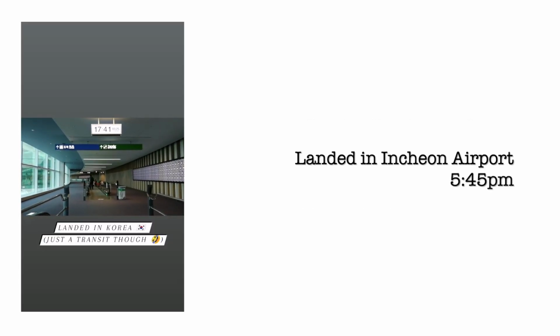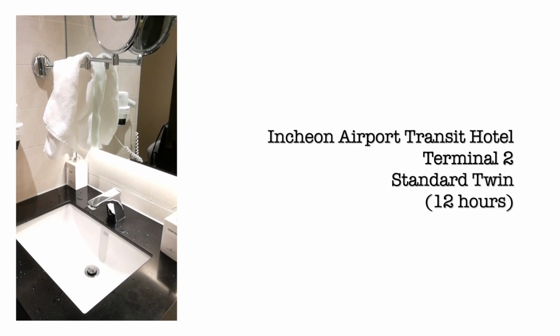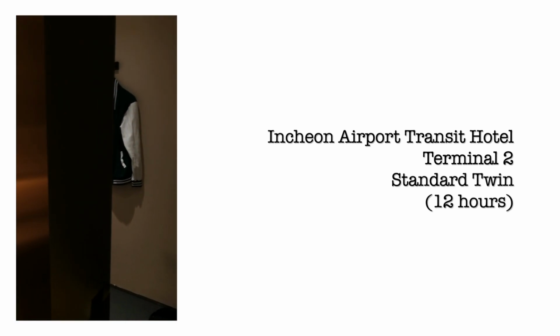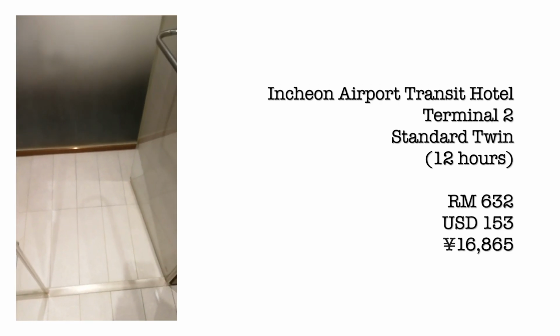On my flight path, I had to transit at Incheon Airport for 20 over hours, so I booked myself into a transit hotel. I had to book a room for 12 hours as that was the minimum, and they were out of single rooms, so I had to book the standard twin room. It cost me around 632 ringgit.